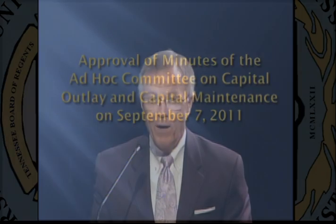Good afternoon. This item, to catch a little bit of the rhythm of what is going on here: at the September board meeting of each year, the regents hear the capital budget, which is the next agenda item on your list. The budget comes to you after being considered by the Ad Hoc Committee on Capital. So this item is the approval of the minutes of the Ad Hoc Committee on Capital, showing to this committee that it has reviewed and is recommending to this committee approval of the capital budget, which I will present next.